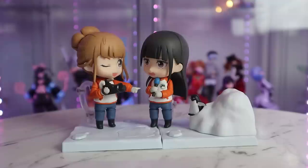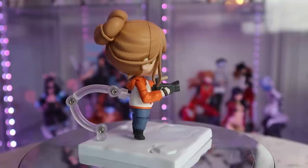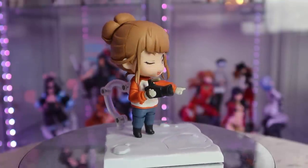So anyway, let's get into these figures, because I have actually quite a few to go through this month. All right, so first up we have Miss Hinata Miyake, I believe is her name, from A Place Further Than the Universe. So if you watched, I think my last monthly haul I did, I actually got her counterpart, Shirase. I don't think you can see her down there, but I have her down there, and obviously I'll put them together in the B-roll. But I love A Place Further Than the Universe, and I've been wanting to pick up the Hinata and the Shirase Nendoroids for a while now.